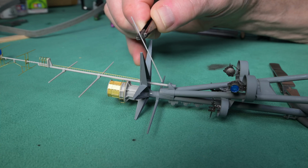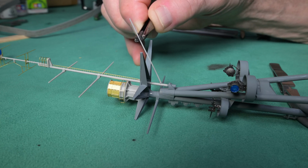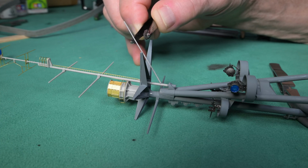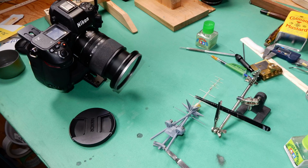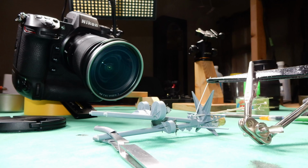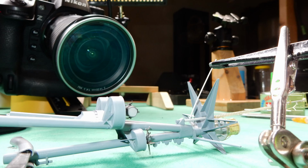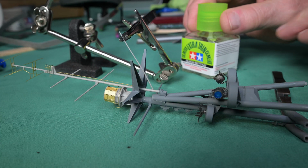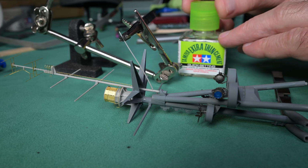Yeah, I think something like that is about the way it's supposed to go. So I'm going to try and rig something up with the helping hands that will hold this just right, and then we'll let the glue cure, and then I'm going to try and be able to release it without breaking it off. At least that's the plan. Okay, here we go. Going to use the Tamiya extra thin quick setting.